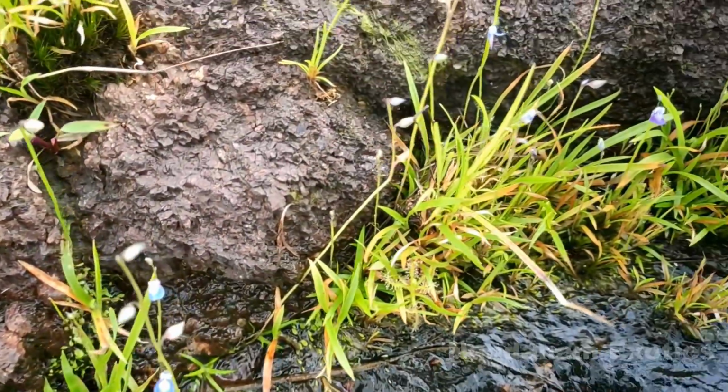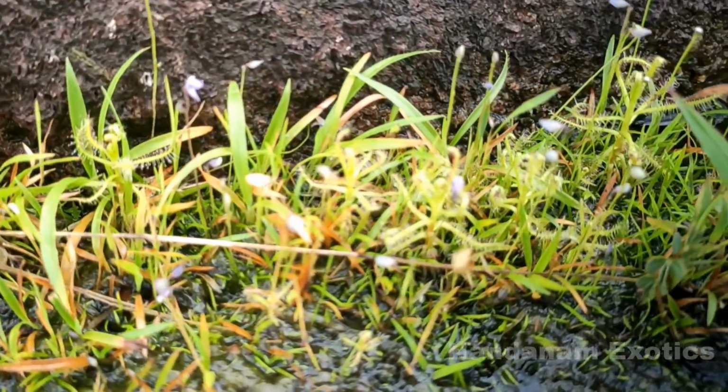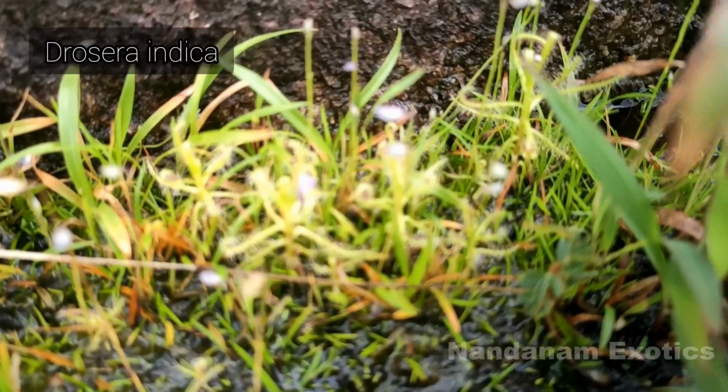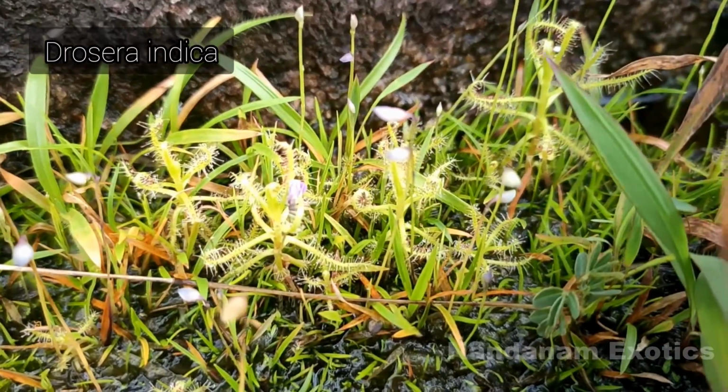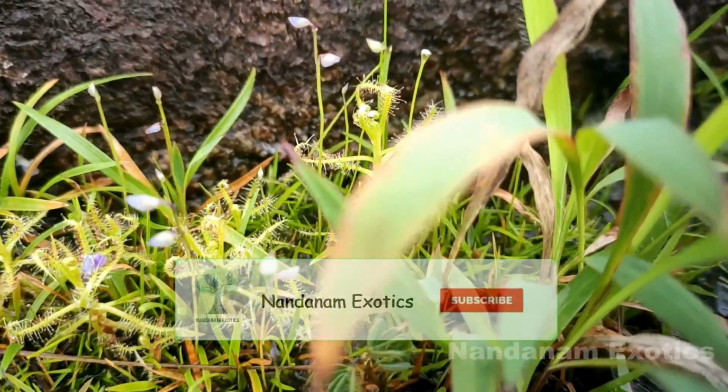Since the top of the hill receives a lot of rain and this washes off any mineral or nutrient content from the soil, carnivorous plants like sundew as well as Utricularia are widely seen on top of this hill.